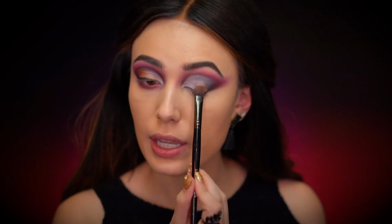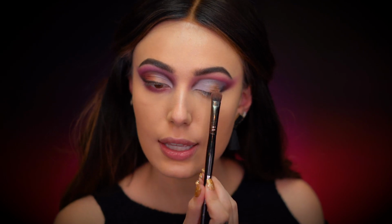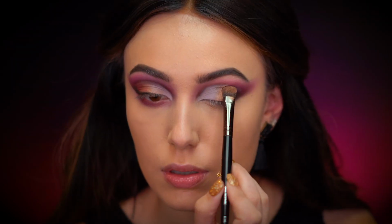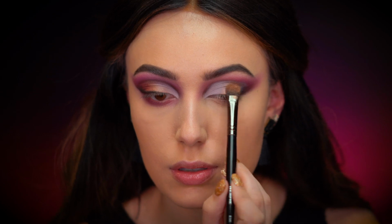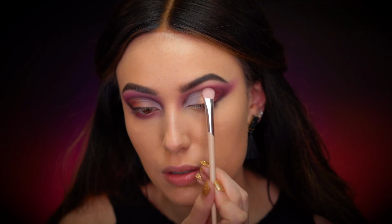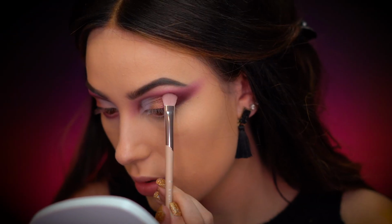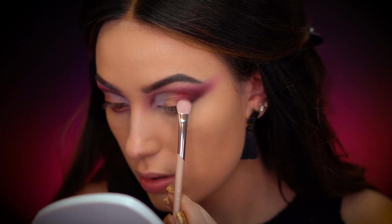So now I'm going to be picking up the shade Honey Dipped, and I'm picking that up on a flat brush. And I'm going to be spritzing my brush with a bit of the setting mist I have here just to really dampen it. And I'm going to be placing that onto the outer portion of the lid. And then I'm going to be grabbing the shade Cranberry, and I'm going to be placing that on the outer corner of the eye right next to Honey Dipped. And I'm bringing that up right into the crease, blending all those colors together.